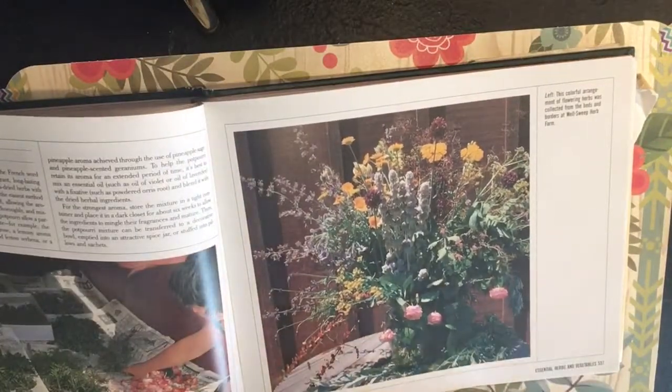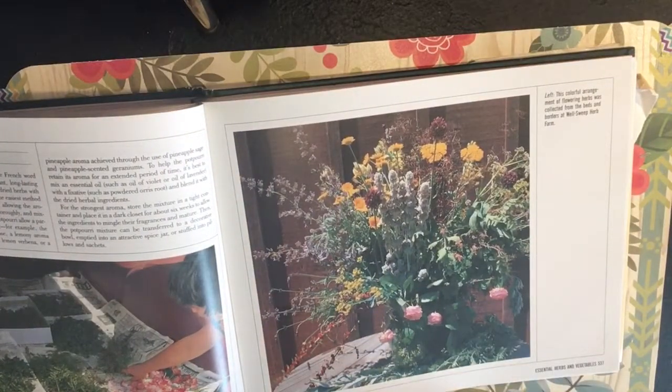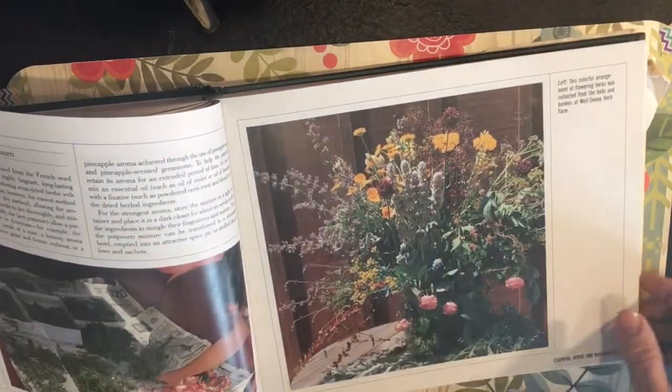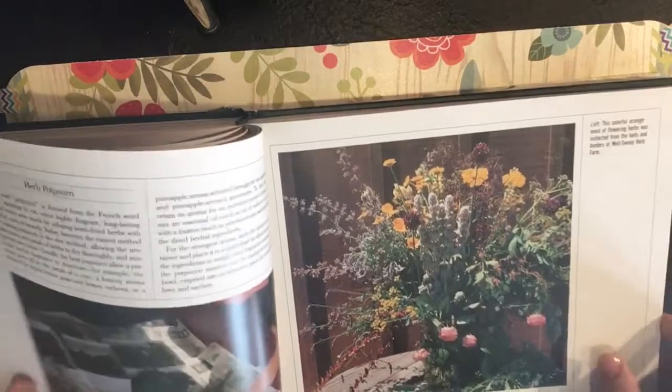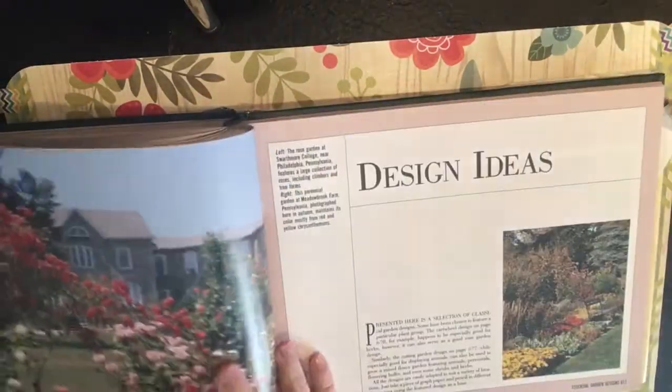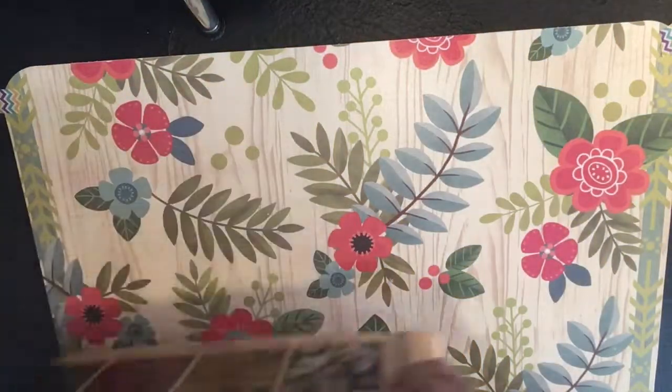So anyway, lots of neat pictures. This is a cool wildflower display there, or maybe not wild, but kind of a random casual look. I love that kind of thing. Tells you all about how to garden, design ideas, and so forth, which I think will be a really terrific book for junk journals, and just lots and lots of pictures.